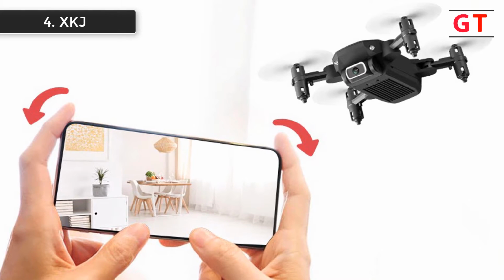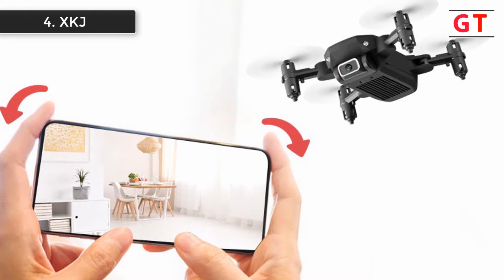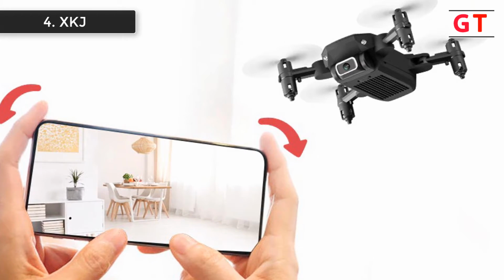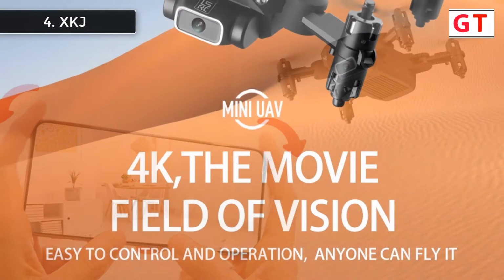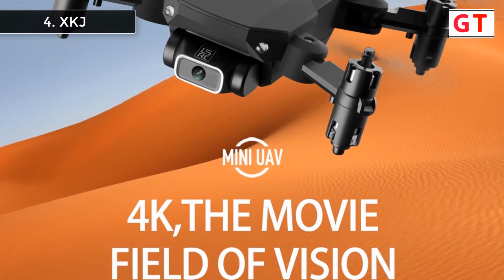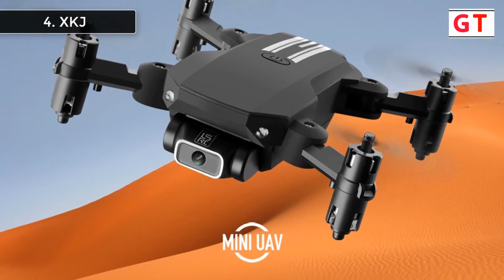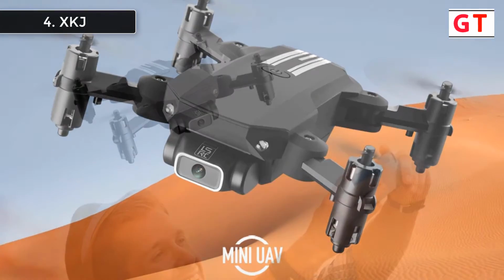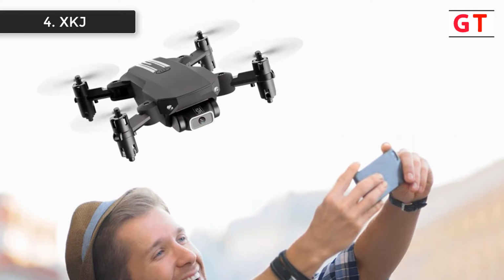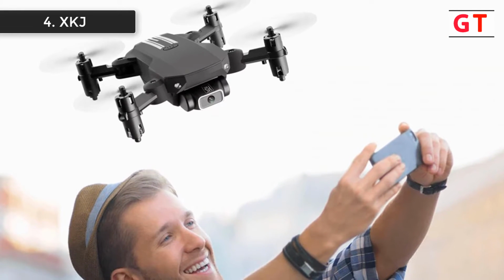Creation as you wish is the life of a director. Light and small body, long playing time. A single battery can make 13 minutes of flight time, which is longer than most other consumer drones of the same type. Flying is more freedom, shooting is more leisurely. With 4K film level camera, it offers you more creative space. 4K HD 40 million pixel, 120 degree super wide angle shot.